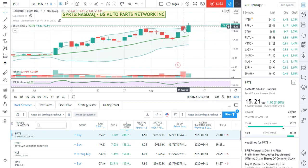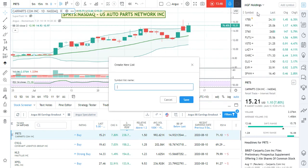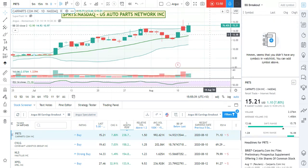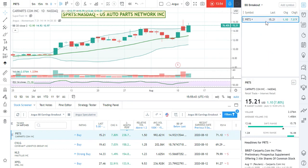The next day, it's opened up here. It sort of rocketed all the way up to here, and then it's had a pullback back down to there. And then today is another great big green candle. So I would probably shortlist that stock. And so the way I do that is I go and say, create a new list and say BB breakout, say. I'd go save. And then I think I can just right click and I can go add to watch list. And so then it's sitting there.